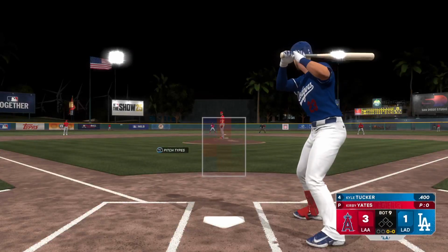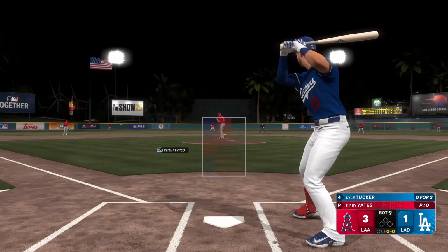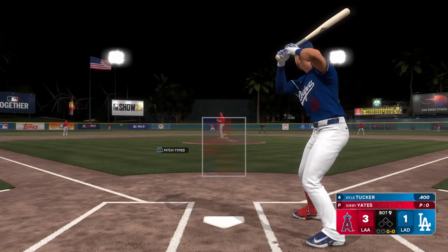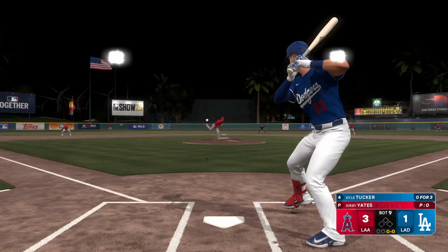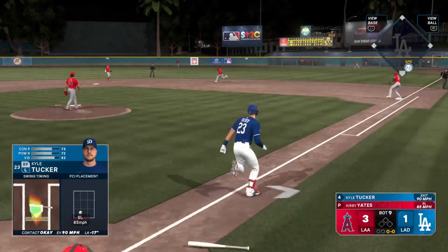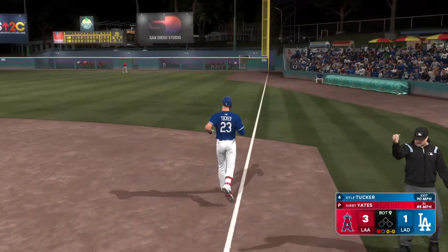And we're back. We head to the bottom of the ninth. Here's Kyle Tucker. On the ground right side. Slings to first, and Tucker is retired.